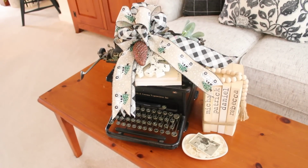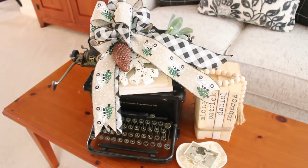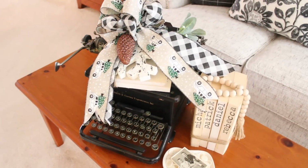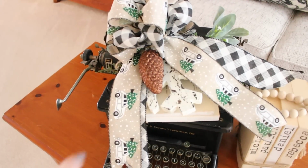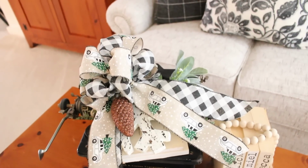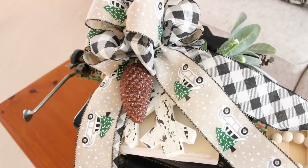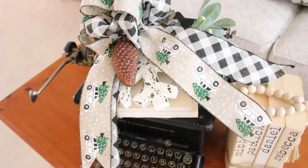I was so excited a couple years ago to find it at an old antique store. I could not wait to get it home. My husband worked on it for a few days, got it working, and it has been sitting here ever since. I have it all decorated up for the season with that ribbon that I got at the At Home store that is like throughout this downstairs. I just have it paired up with some black and white buffalo check ribbon. I have a pretty little glittered pine cone there sitting on top of a wooden snowflake and some books.